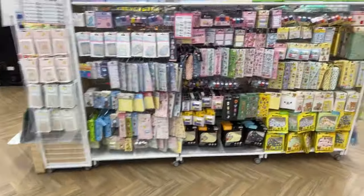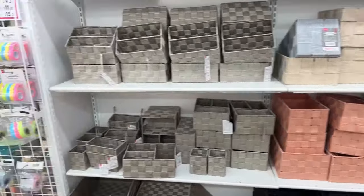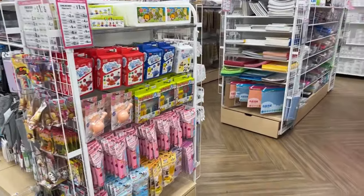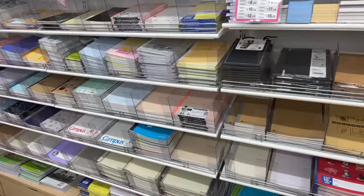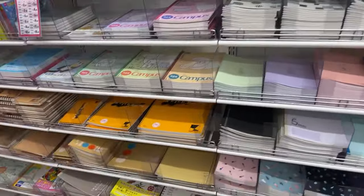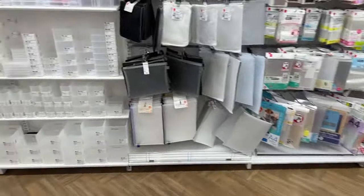I'm really taking my sweet time in here, but I kind of want to do a little walkthrough of some of the different aisles. That way, if you guys are regulars at the Bunny Birdy Gator store and you want me to put together a themed box, chances are, if you shop with me regularly, I know your aesthetic. So I would love to put together some fun Daiso boxes for you guys.